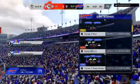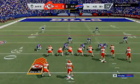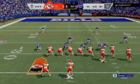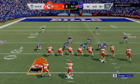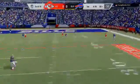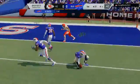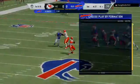So back-to-back incompletions. Third down here in 10, but you're still in field goal range. And that's the thing to keep in mind. They're in field goal range. So now you don't take any unnecessary risks, but you try and find a way to get back to what you were doing earlier in the drive in order to finish this one. Into heavy traffic, and it's intercepted. Picked off by Harrison Smith.